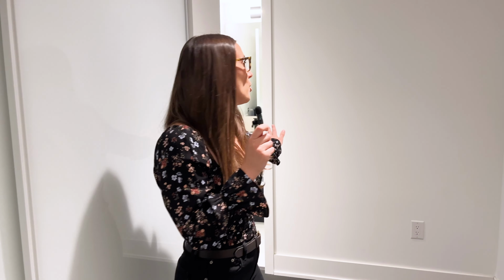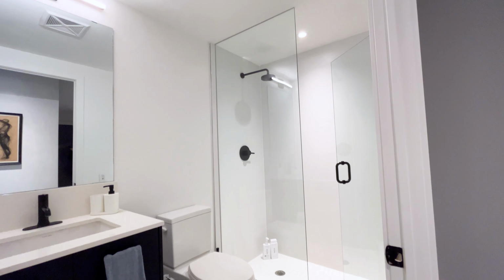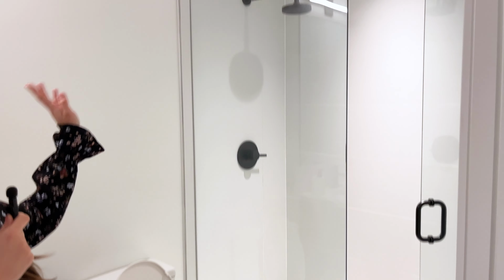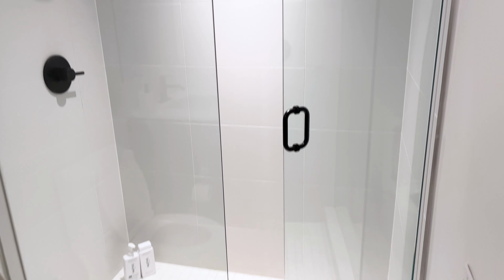All right, and then moving into the apartment itself, we'll go and see the second bathroom first. So it's pretty small, but it has a really nice rain shower. It's really great to have a second bathroom, then you never have to share.